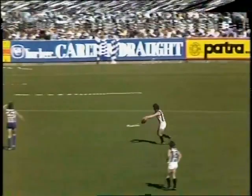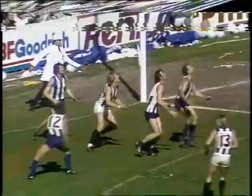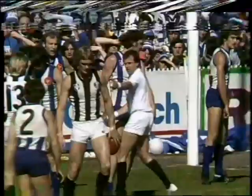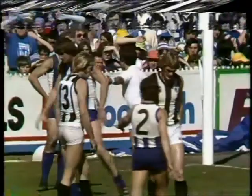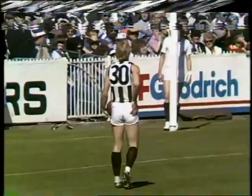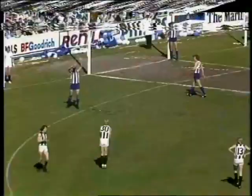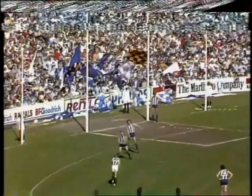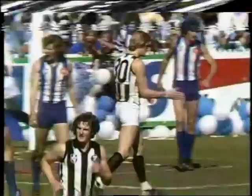Magro, 55 metres out from goal. Into the pocket it goes. Moore is there and he takes it. First mark. Eyes on the ball all the way. Peter Moore. It's almost quarter time. Right through the centre. Collingwood's third goal. But they still trail. North Melbourne 35, Collingwood 21 after 29 minutes in the first quarter.